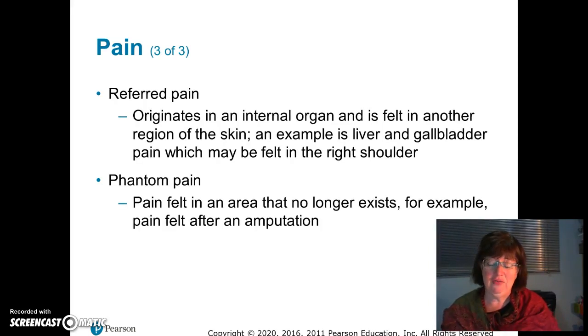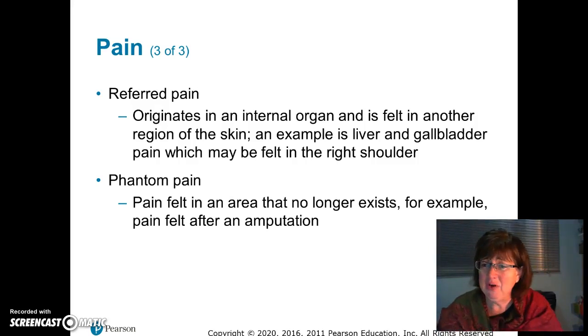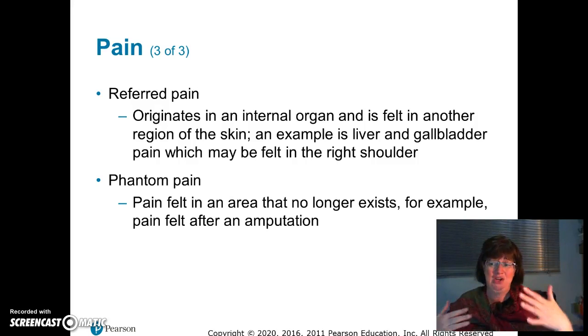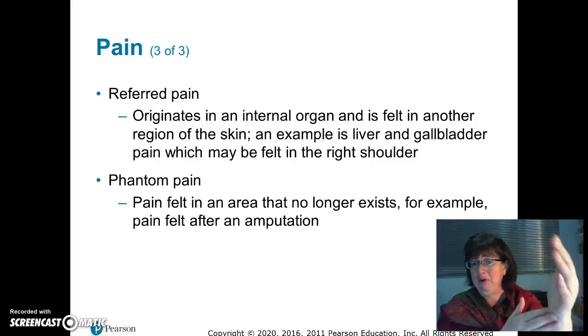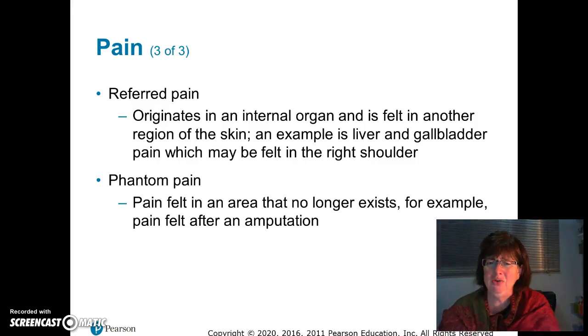Now, there's something called referred pain, which is sort of the internal pain. External pain, you feel it and you can locate it pretty well. Internal pain is referred pain, and it comes from your internal organs. And often that pain goes somewhere else on the body. A good example of that is during a heart attack, you can have pain up your arm because the pain in the heart is referred over the body, which often makes it difficult to identify what's causing the pain.